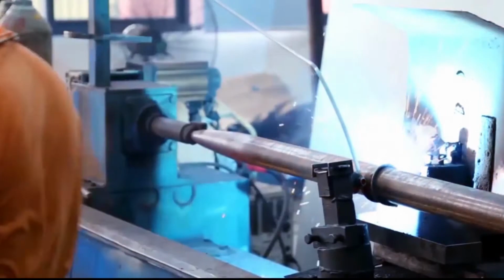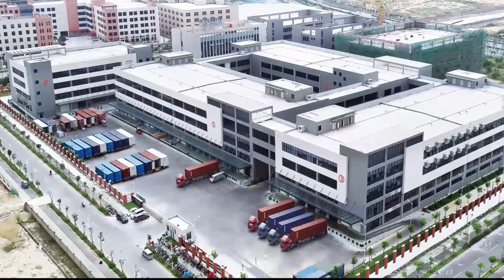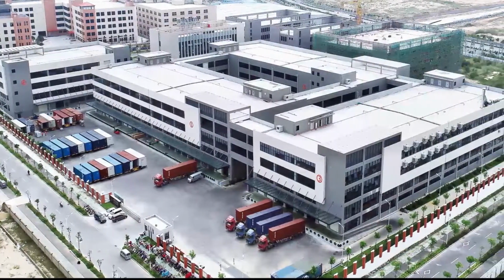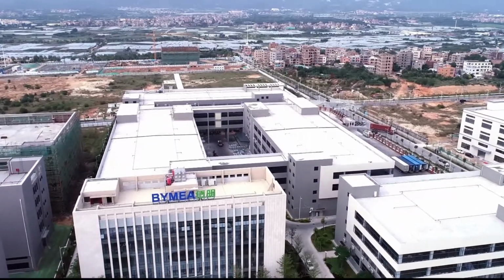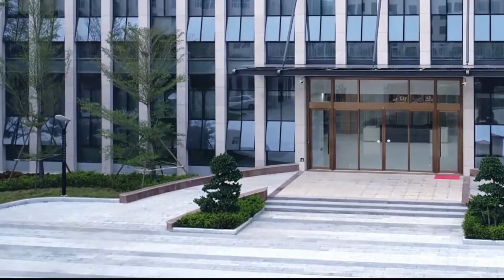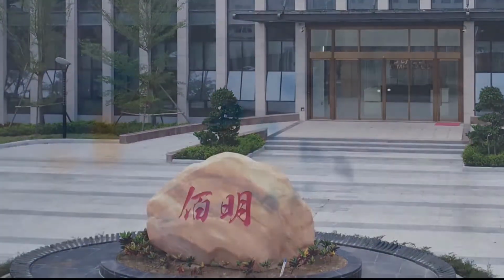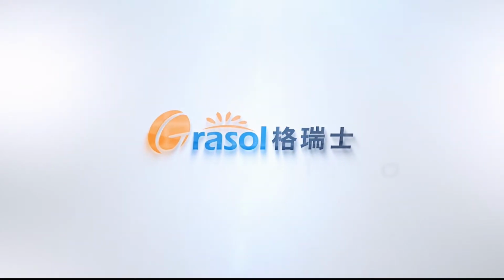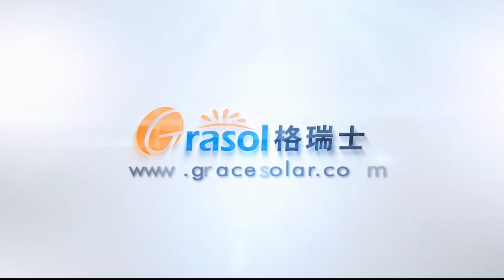Grace Solar brought forward the standardised and internationalised management concept at the very beginning of its establishment. Introduction of international management systems such as advanced product quality planning, failure modes and effects analysis, ISO 9001:2015, management systems analysis, statistical process control and others allowed the company to excel in R&D, manufacturing, marketing and customer service.